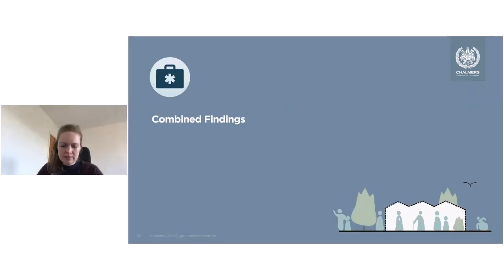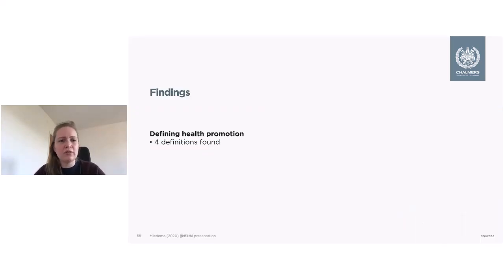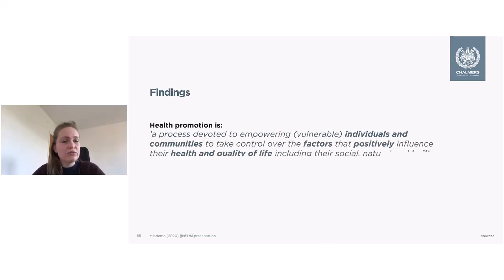Shortly, some combined findings. Let me check the time. I found four definitions of health promotion throughout all of my data, which is very little. So I think it's very important to clarify what you mean with health promotion, because it's clear that depending on your definition of health promotion, you will have different outcomes or different directives for the design. I developed my own definition.